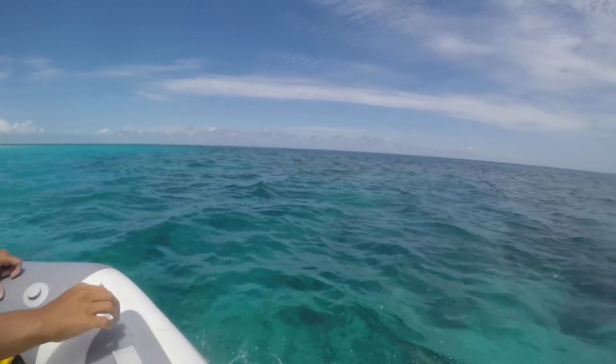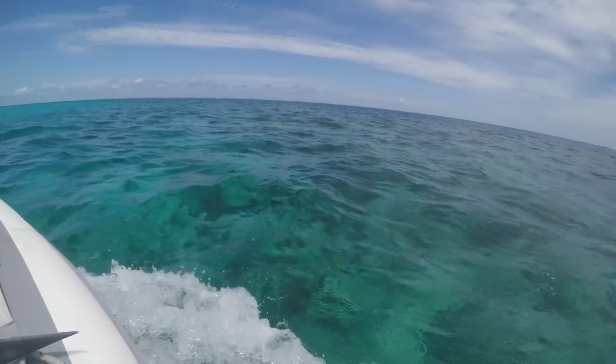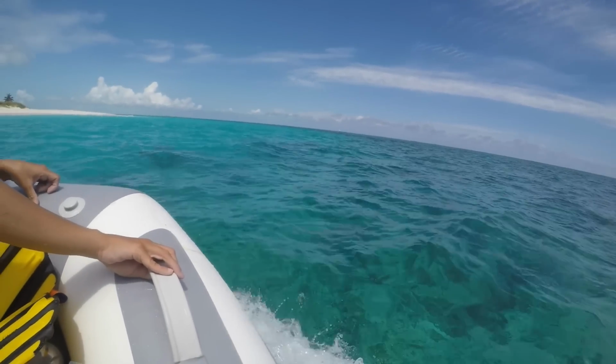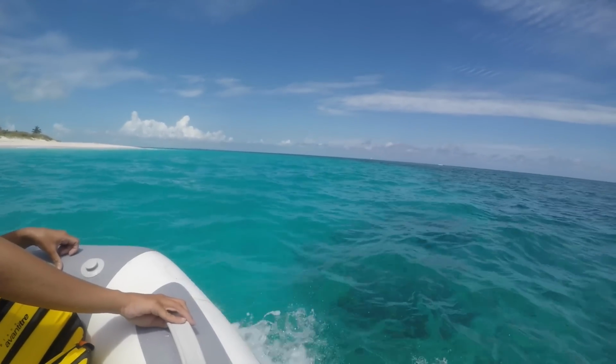Yeah, see this brown color? That's reef right next to the surface. So we can anchor right over here in this shallow sandy spot and swim right over to it.